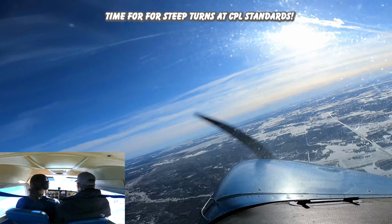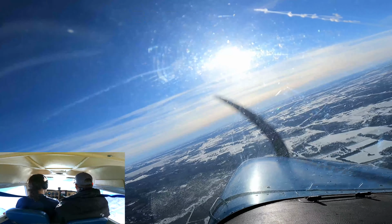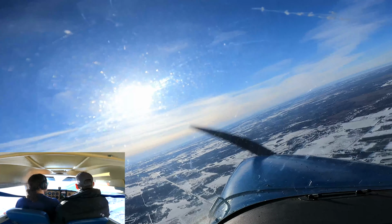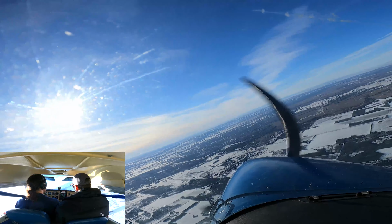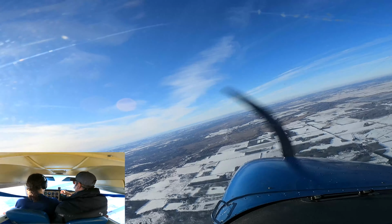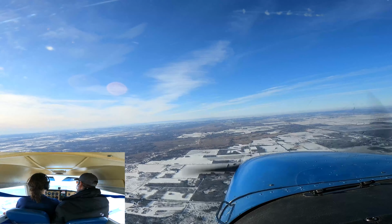So when you're ready, let's do 45 degrees of bank. I'll let you choose whether you want to go right or left first. 180 degree turn, 45 degree bank, roll back into the other direction, back to your original heading. We'll maintain the 4,500. How about we use this road right here as our line? That would be perfect. Great idea. And then let's try 90 knots. So airspeed at 90 knots.